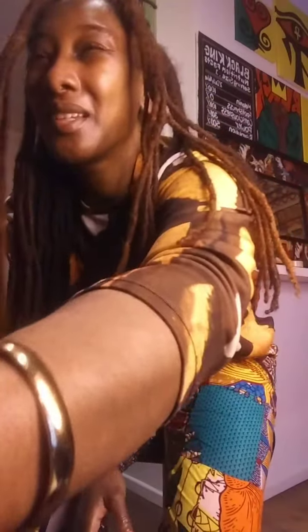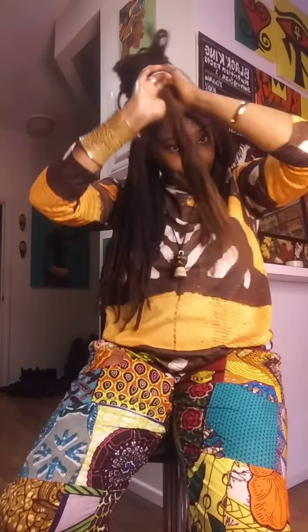Just like how I made the decision to start locks in my hair back in 2005. I'm like, I just want to lock my hair and make that permanent. Just like that. Not even put much thought in it. But I think I did think about what I would look like with locks for a little while before I officially locked my hair back in 2005.